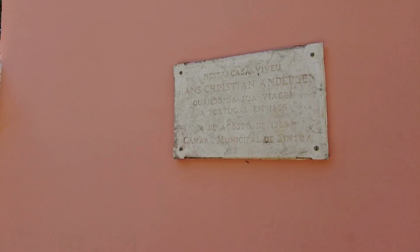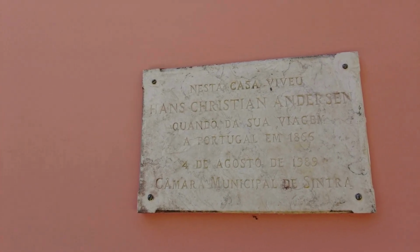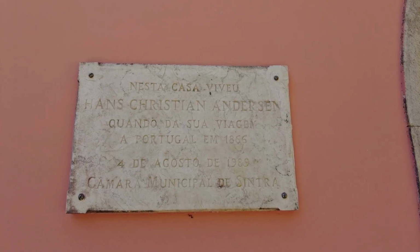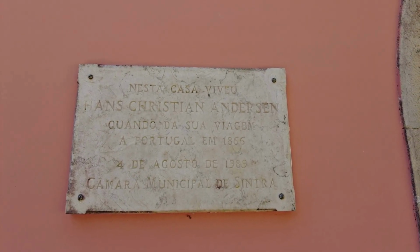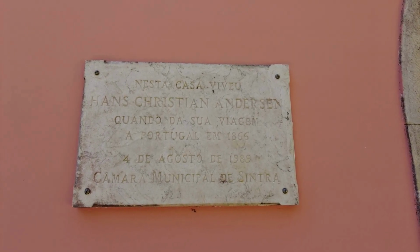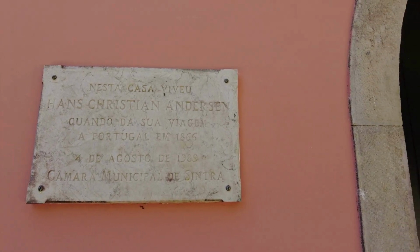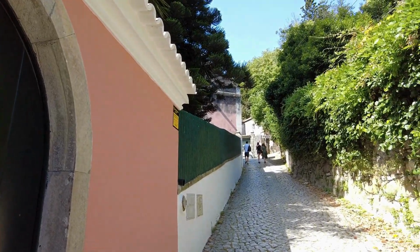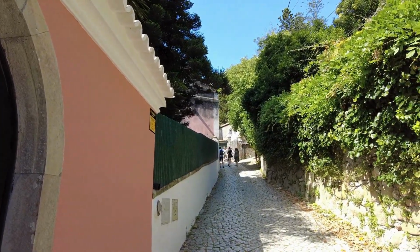So over here we have something that a lot of people really don't know about. There's a little house over here with a plaque saying here is where Hans Christian Andersen lived when he came to Portugal on its trip of 1866. I see a lot of people trying to find their way towards the Moorish castle and the palace. They just don't know how steep it is.